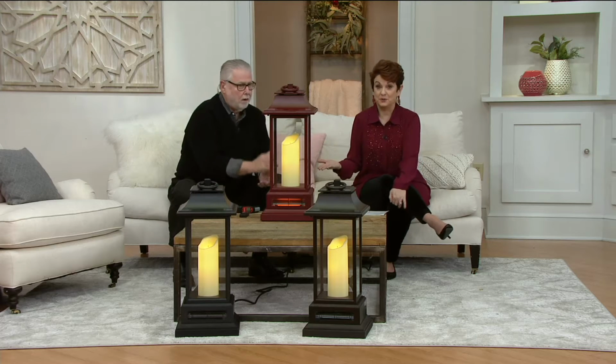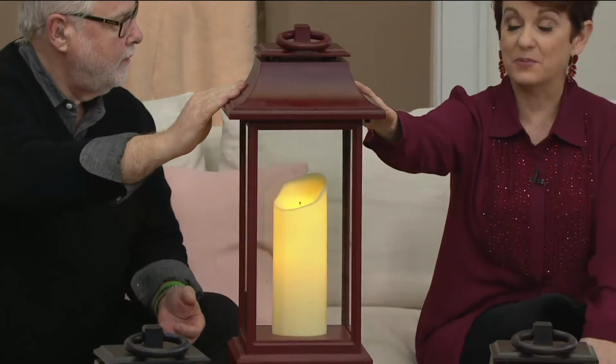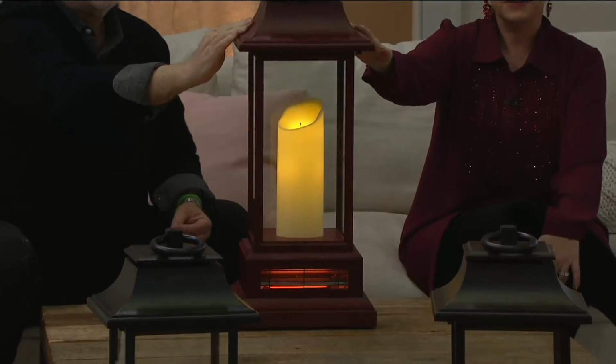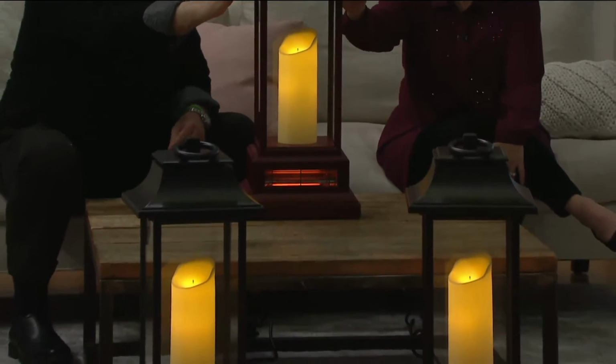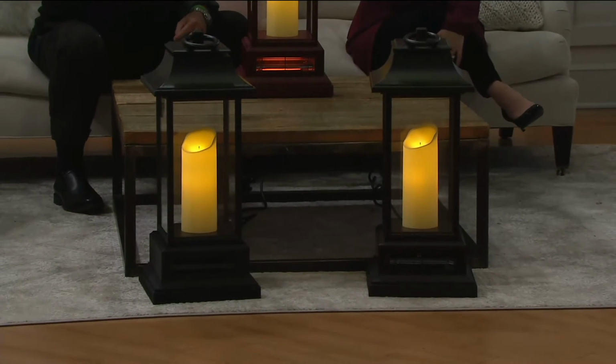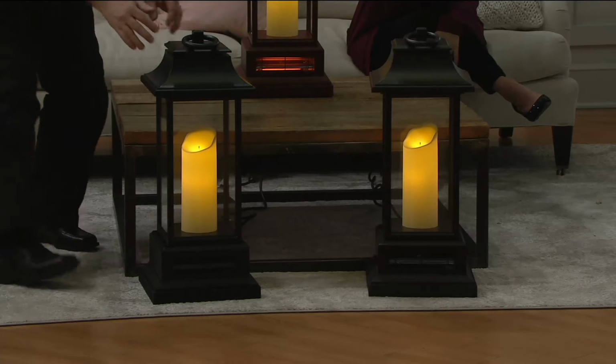So it looks so beautiful, and it is so beautiful. But it's so smart. So this is the cinnamon in front of us. And by the way, we've already lost several colors in the sky. Yes, we have. Cinnamon is by far the most limited, and cinnamon is exclusive to QVC. Then in the front, we have black next to bronze. The black is the one that is over here. Thank you, my love. Here's the black.